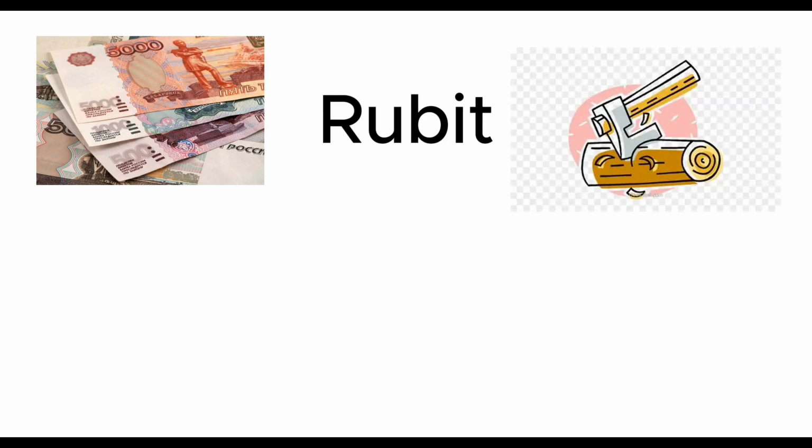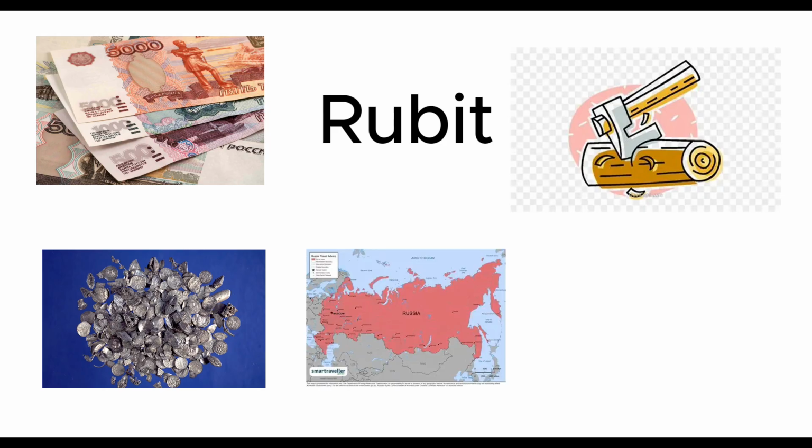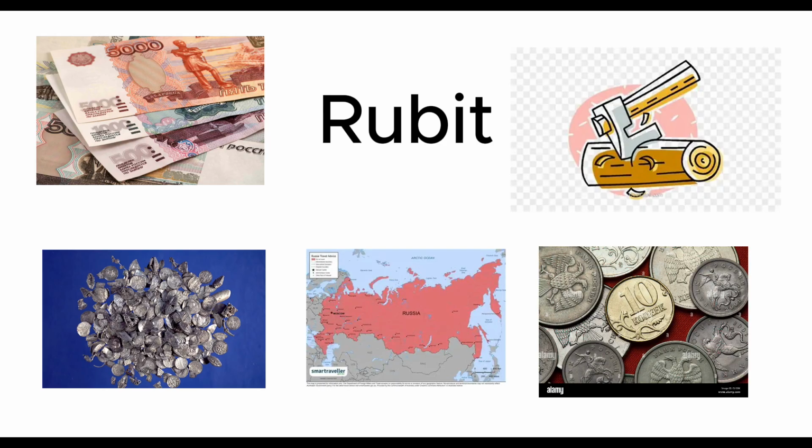Russian ruble. The ruble gets its name from the Russian verb rubit, meaning to chop or to cut. In medieval Russia, large silver bars were literally chopped into smaller pieces to make payments. Today, it's the official currency of Russia and is divided into 100 kopecks.